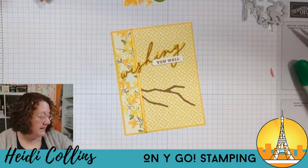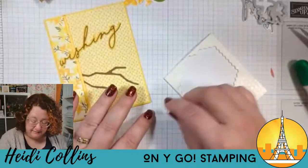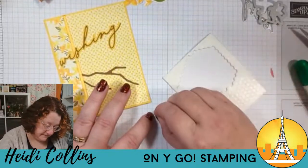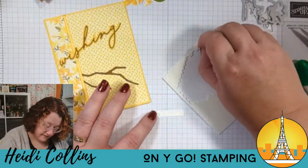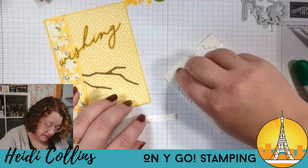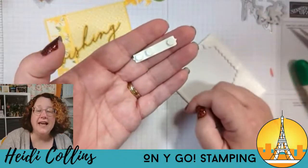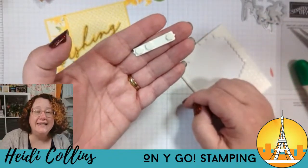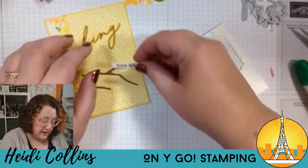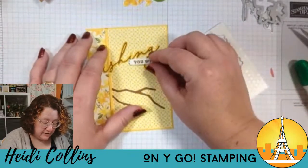I'm going to use some mini dimensionals and put this on with little mini dimensionals. All the way over here. I think maybe one. I'm kind of offsetting that. Can you see that? So I kind of offset that. That way I'm trying to avoid getting it right on the G. That's going to go right in there.